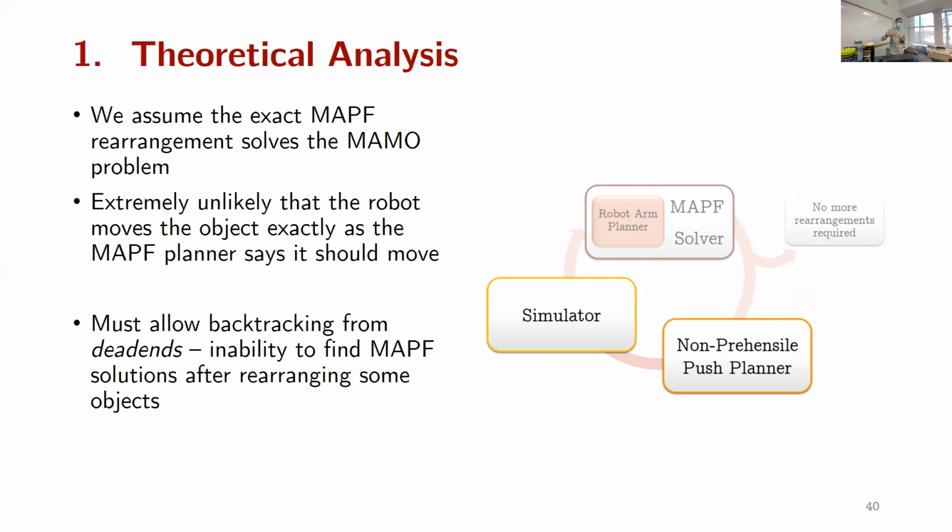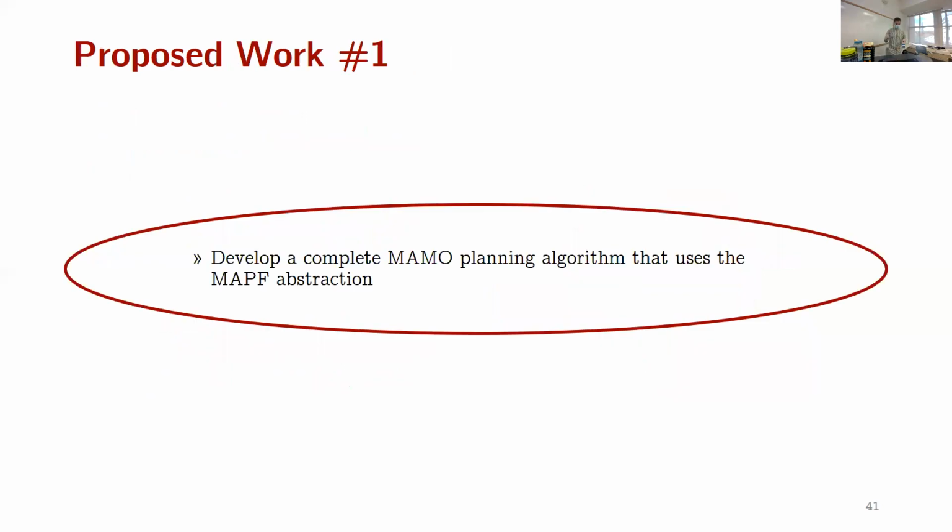So in this case, you need to go back to a previous rearrangement and ask the robot to do something else to push the object in a different way, or ask the multi-agent planner to make that object move in a different way. But introducing both of these notions of backtracking will end up in a planning algorithm that searches over all possible solutions and should be theoretically complete. That's the first bit of proposed work that I want to address in this thesis.